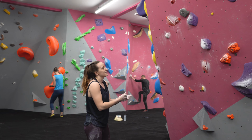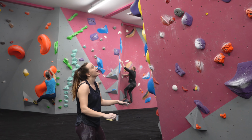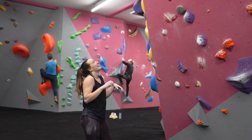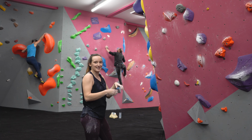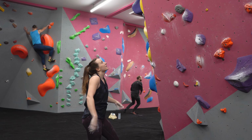So my plan for the second attempt is to just be a bit braver and go for it. It is a nice hold, but it's one of those where, I don't know, I'm so reticent about really going for things in one fluid motion. I do it a lot in my climbing. I kind of pull it like this and go, then go.